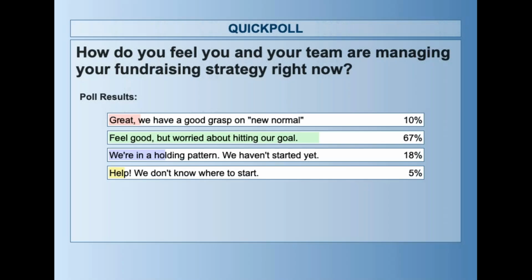So Laura, what do you make of these poll results? Well, it's encouraging that we don't have as many "we don't know where to start." And it makes sense that people feel good, but during these times they're worried about hitting their goals. Hopefully through this webinar, we're going to give you some different ideas and different ways to think outside the box, and hopefully that helps you hit your goals.